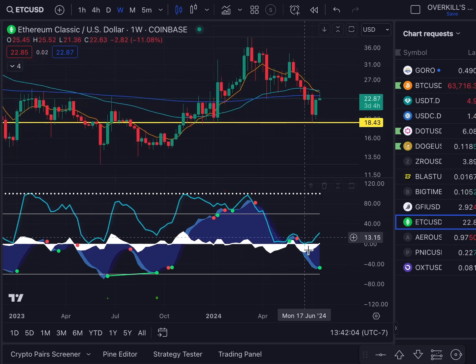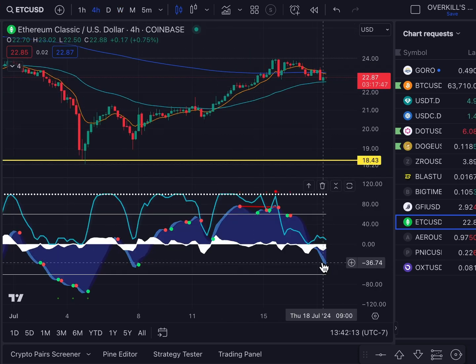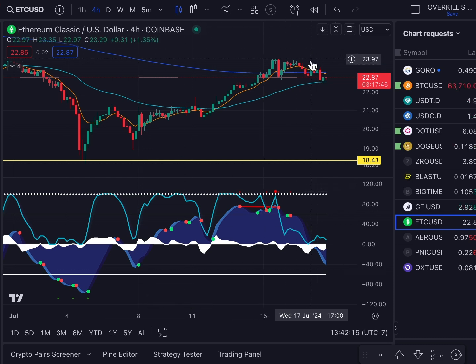Here's ETC, another request from you guys, another one showing a green dot. So what are we doing? We're setting a stop loss right there at 1843, and that's our level. That's the level we're trading, looking for additional entries off the 4 hour green dots, and that's coming right down into our average there on the 4 hour. This one's looking good.